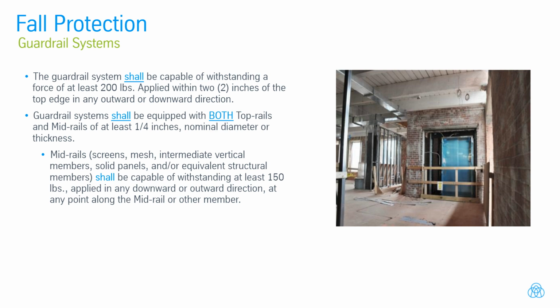Applied within 2 inches of the top edge in any outward or downward direction. Guardrail systems shall be equipped with both top rails and mid rails of at least 1/4 inch nominal diameter or thickness. Mid rails, screens, mesh, intermediate vertical members, solid panels, and/or equivalent structural members shall be capable of withstanding at least 150 pounds, applied in any downward or outward direction, at any point along the mid-rail or other member.